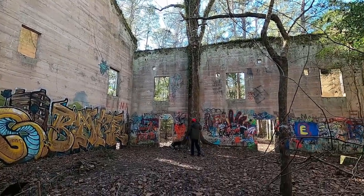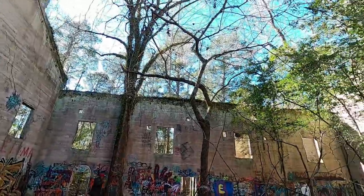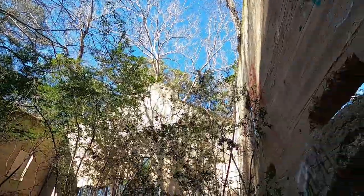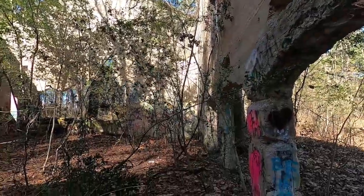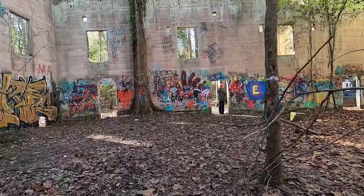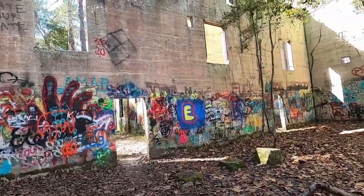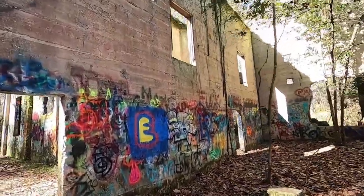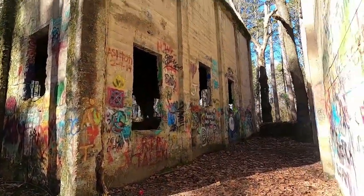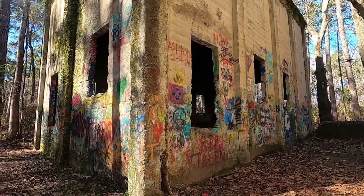There's even a tree inside the building. Trees have grown inside the building. There's no more roof. The roof is gone. But this must be a huge building here. There's three, looks like three buildings. Sawmill. Here's the other building. It's a big building. And there's one more on the other side.